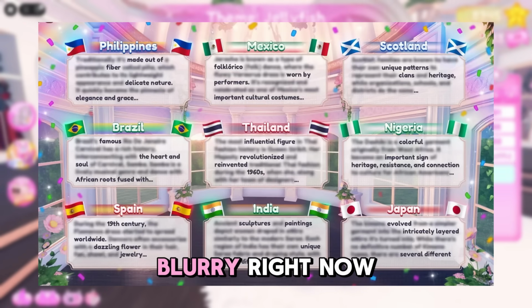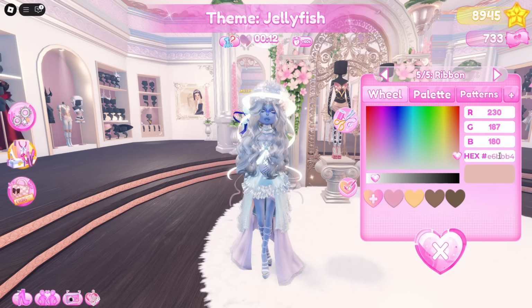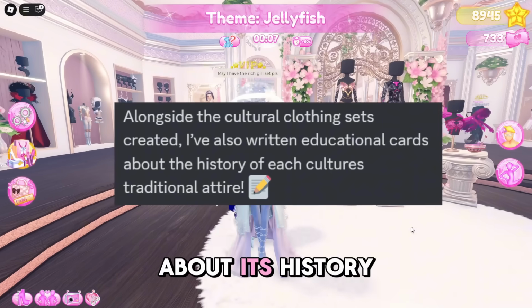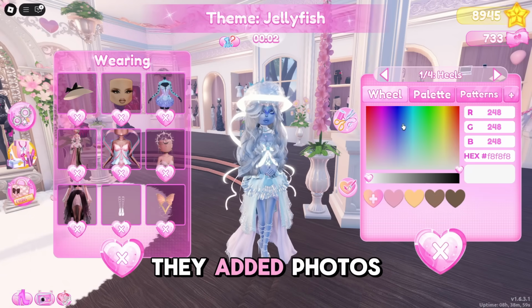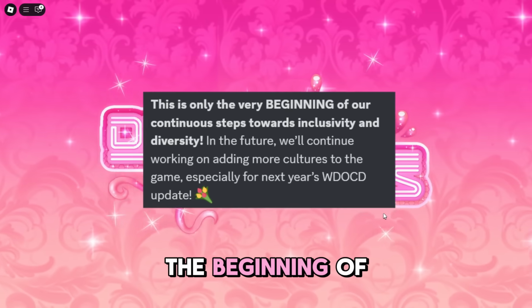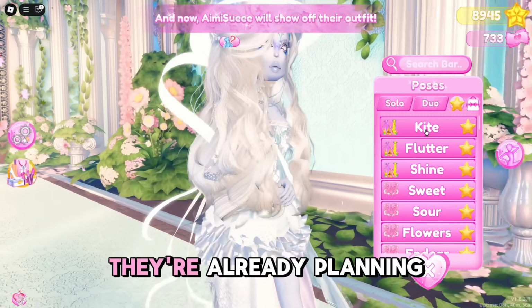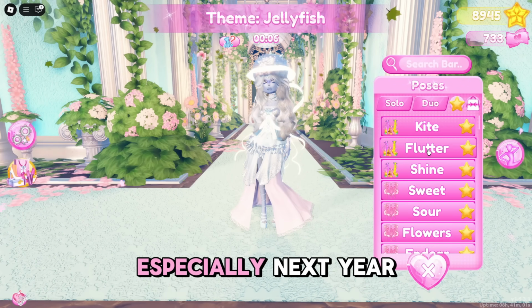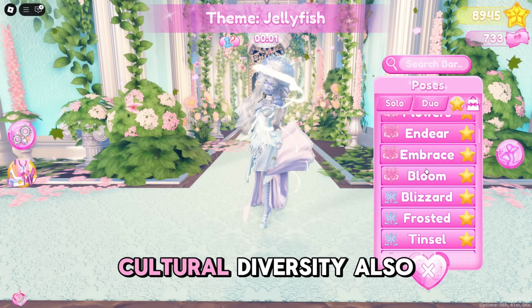The text is still a bit blurry right now, but you can tell we'll be able to read everything in full soon. Most likely, there'll be a new tab where you can choose a country and learn more about its history, fashion, and traditions. It would be so cool if they added photos and some fun facts too. The devs made it clear this is just the beginning of their journey toward more inclusion and cultural diversity. They're already planning to add even more countries in the future, especially next year when they'll release a second update for the World Day of Cultural Diversity.